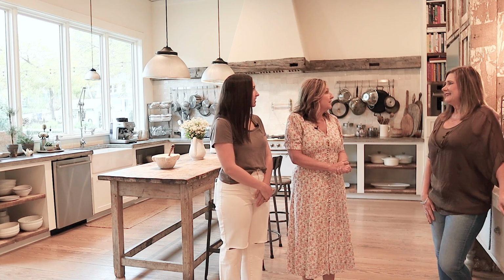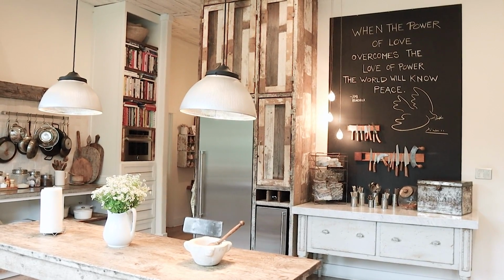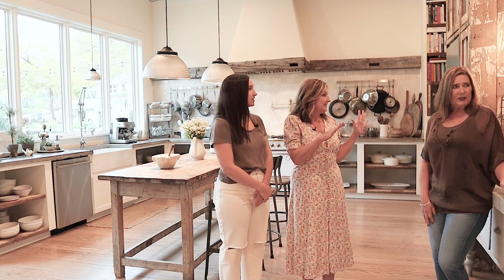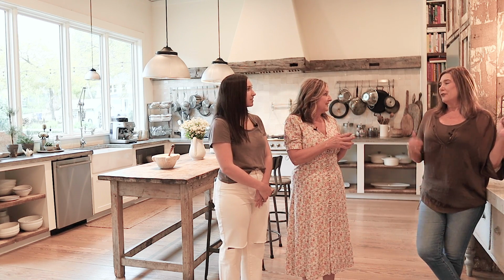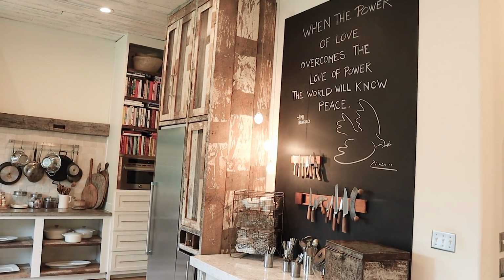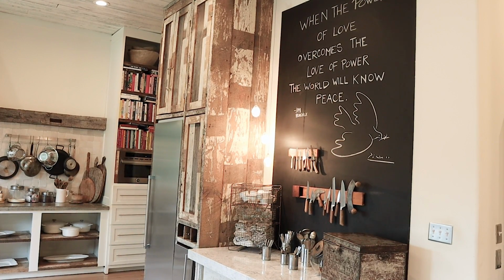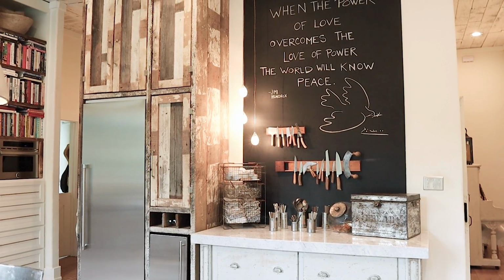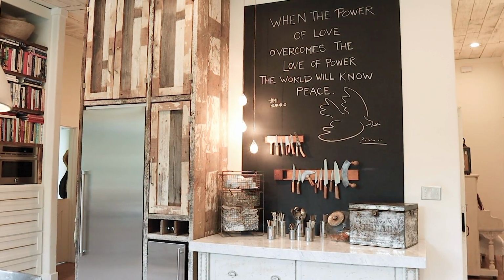That's so good. So this big chalkboard, do you change it? The plan was when we first put it in to change it. Like I was thinking a few times a year we'd change it. My friend Casey, who we were just discussing, she's an artist and she came in and did the whole thing for me, and it's still there 7.5 years later. I've never changed it.